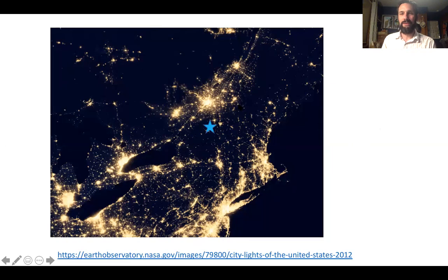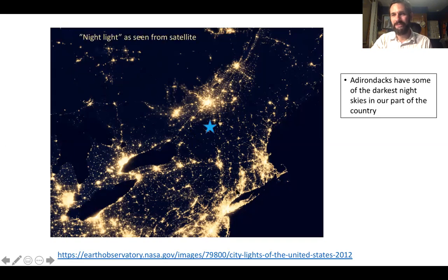The Adirondacks also imprint themselves on human behavior. And so when we talk about environmental science in our department, that's always an important part of it. The environment is not just something natural that exists on its own, but it's something that humans interact with and shape and respond to. And so you see here a satellite image from space showing where there's night lights coming from humans, from cities, from cars, and so on. And you see the Adirondacks fairly clearly in here as this big black hole with very little light. In fact, the Adirondacks are one of the darkest places in our part of the country, because they're much less developed. You can see Albany area down here, Montreal up here, New York City and Long Island down here.